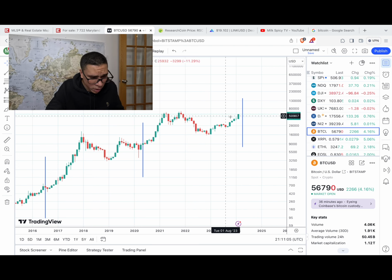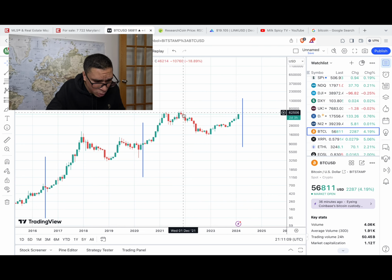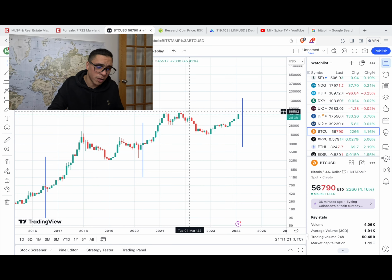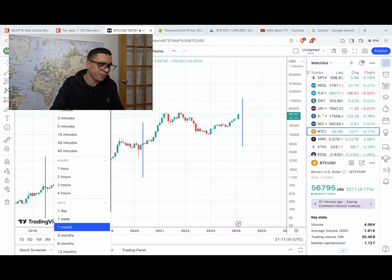But looking here on the monthly chart, you can see the monthly close of the all-time high is not that much higher at all. We're talking about 60,000, 61,000 when we're sitting at 56K. With regards to the monthly close, obviously we wicked a little bit higher than that on the monthly. We went up to about 69K, but there's a point to be made there.